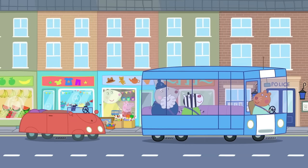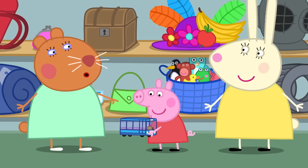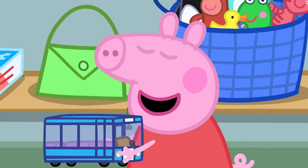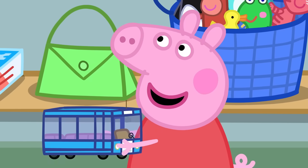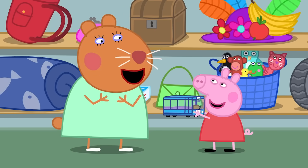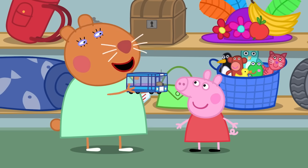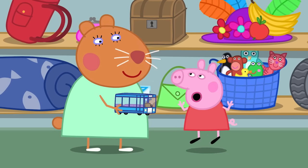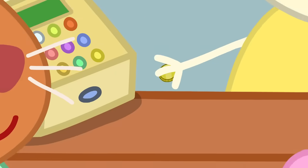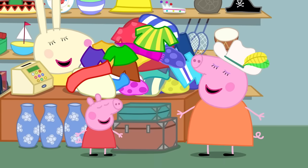Yay! Excuse me. Is that toy bus for sale? Why, yes it is. Would you like to buy it? I would love to buy it. I love all buses, big and small. Hooray! Peppa loves the charity shop. Everyone loves the charity shop.